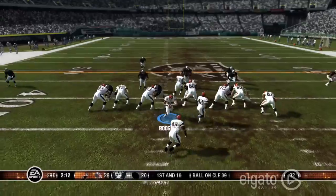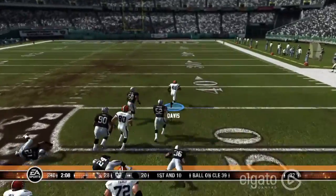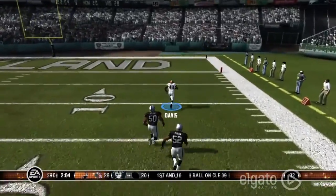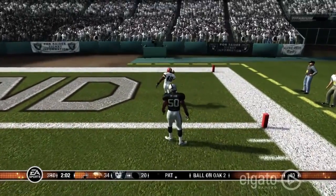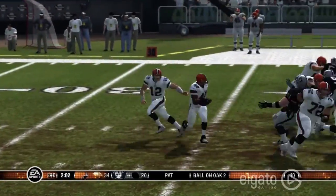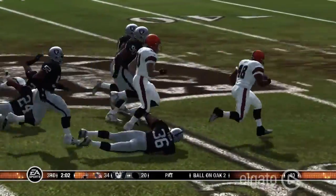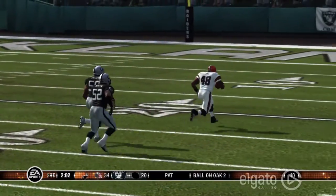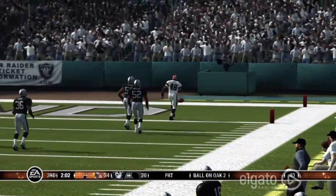Oh, and now Rodgers to Davis. Davis, he's going to find a seam. Davis looks to be off here, and he will be in for the touchdown. Great run there to make this a 34-20 game here by Davis. He just found the opening up the right side there and walked. Again, another walking in for a touchdown with two men behind him.